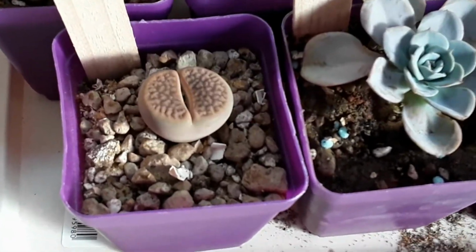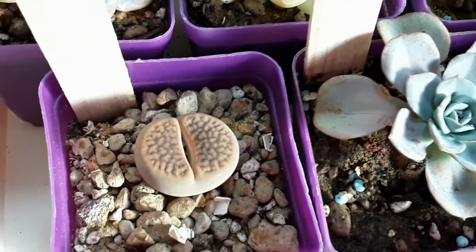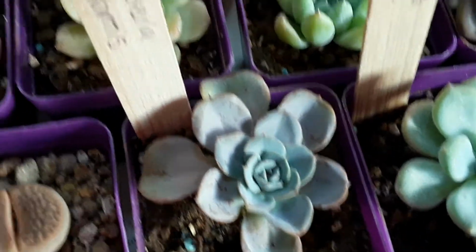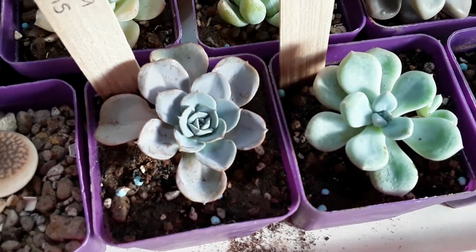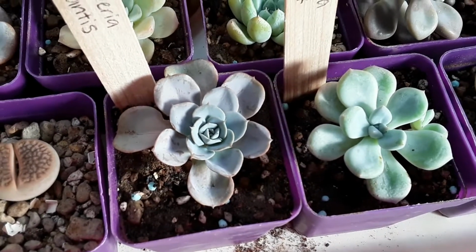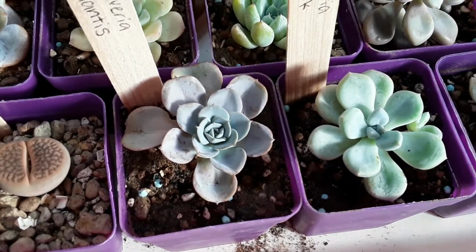These are my lithops, still looking the same. It's not really splitting even though it's December. I'm wondering if it's because the weather is too warm for it to split. And this is my Echeveria atlantis. Still putting out roots. It's been about 1 or 2 months plus since I got this. When he came to me, he had barely any roots, so he's still rooting. I just checked recently, and wow, the root growth is very slow.